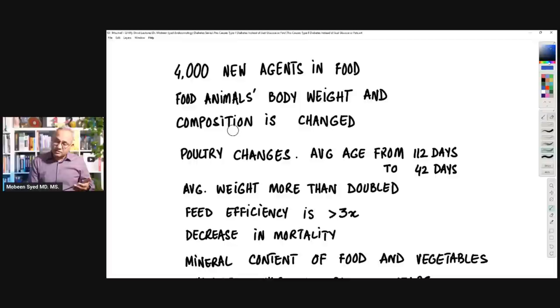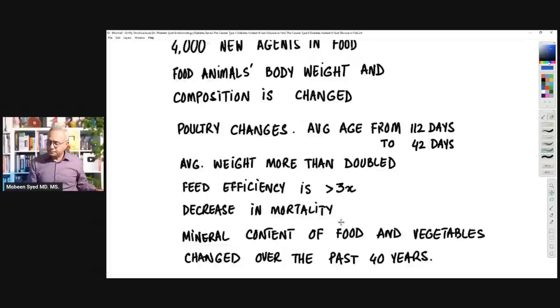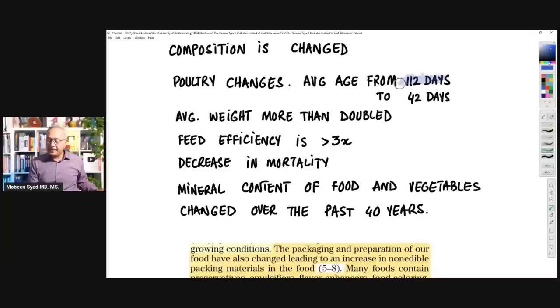Then the food animals, their body weights have changed. They have actually become bigger and their composition has changed. Poultry, for example: the age of the poultry has reduced from 112 days to 42 days. Average weight has more than doubled. The feed efficiency has more than tripled. Decrease in mortality has occurred. Similarly, the mineral content in fruits, I wrote food here, this is fruit and vegetables, has changed over the past 40 years.